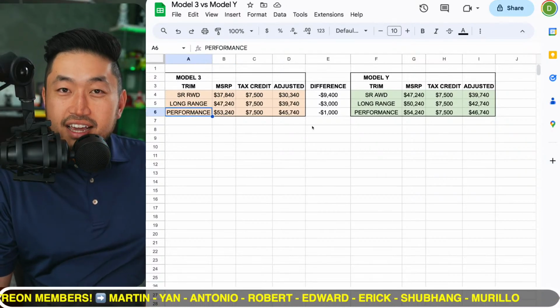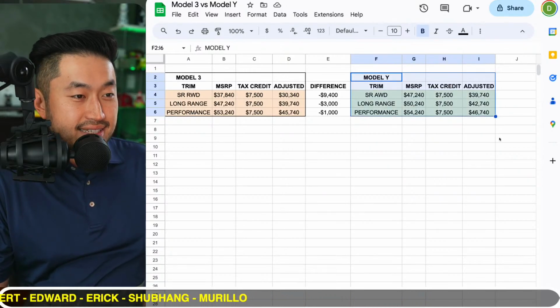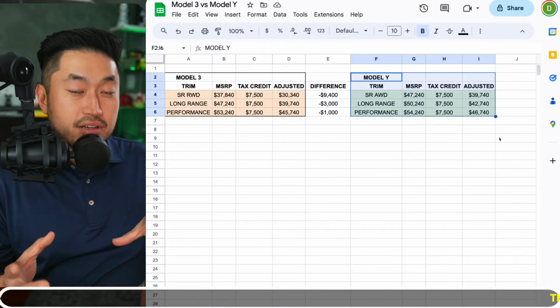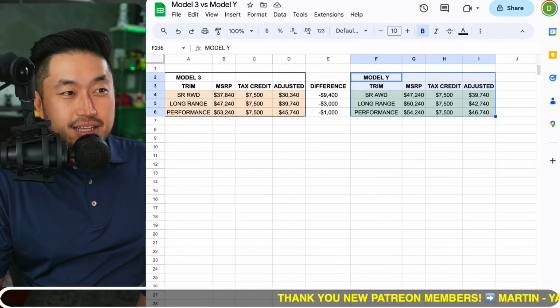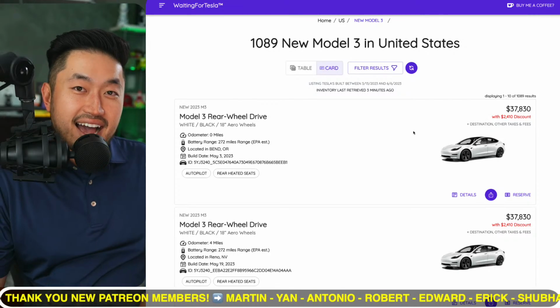But I feel like there was certainly a tide for a while where a lot of people were buying Model Ys. It seems like that was the thing. Everybody wanted to ask questions about the Model Y, but there certainly has been an uptick recently on the Model 3, and it's most likely because of all these massive discounts across the board that Tesla has introduced.